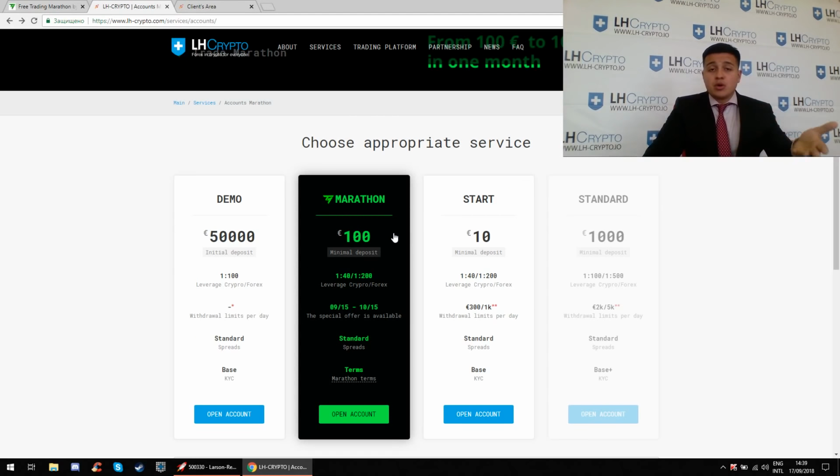You would be able to withdraw later on. You can deposit, withdraw later. It's up to you guys. It's your account. You guys do whatever you want. Again, same thing. It's indicated in the terms about it.